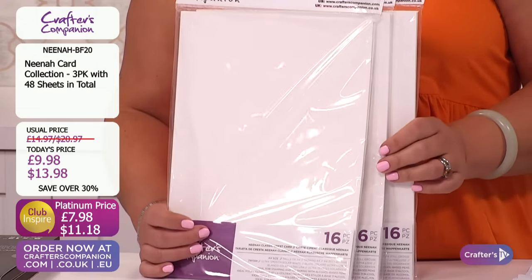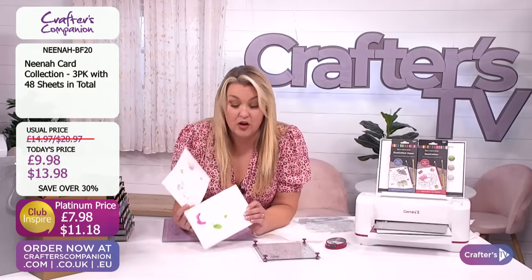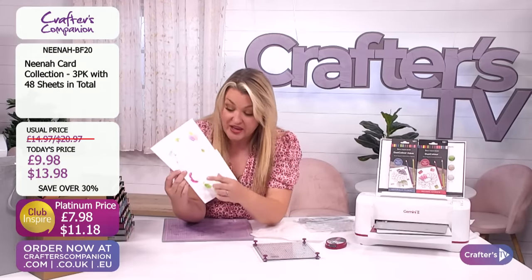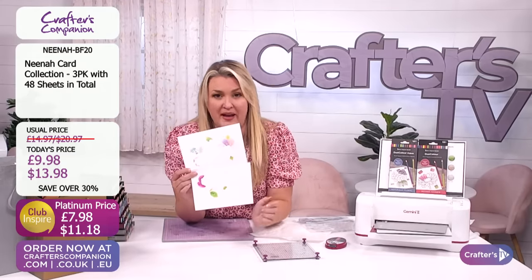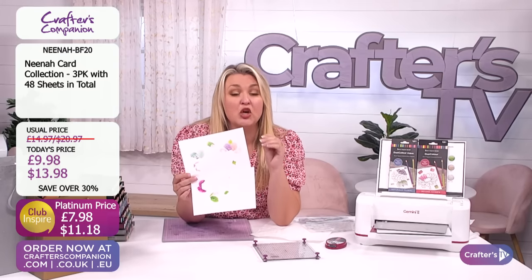I want everyone to know that's what I use for all of this. This is perfectly normal. Your ink should be going through to the back. That's because you need a special paper that has been pulped to work with alcohol pens.